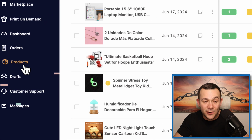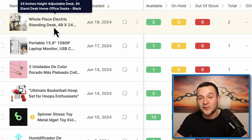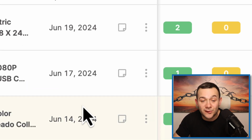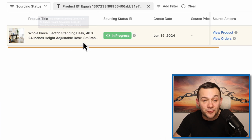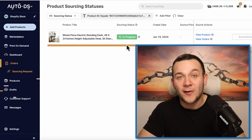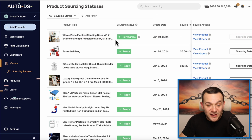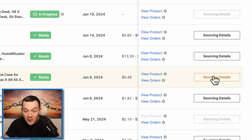You want to go back over to AutoDS and you simply want to click onto where it says products right here, where you can see the products that you've imported, such as this electric standing desk, which I imported earlier. And by simply clicking onto these three dots right here, I can then click onto where it says sourcing request. Once you've done that, guys, you will be taken to a page like this. And as you can see for this product, that sourcing request is in progress. And while it is in progress, what's happening in the background is our products are now being sourced from the most reliable and credible suppliers possible. And when it changes from in progress to a status of ready, such as this item right here, what you can then do, guys, is click straight onto where it says sourcing details.